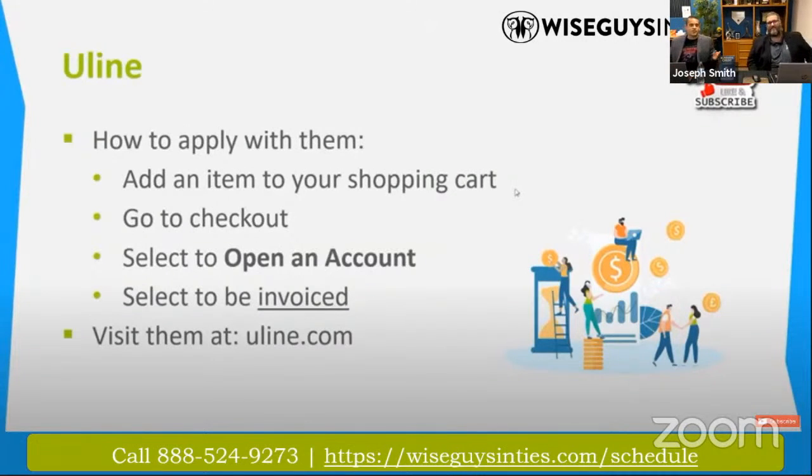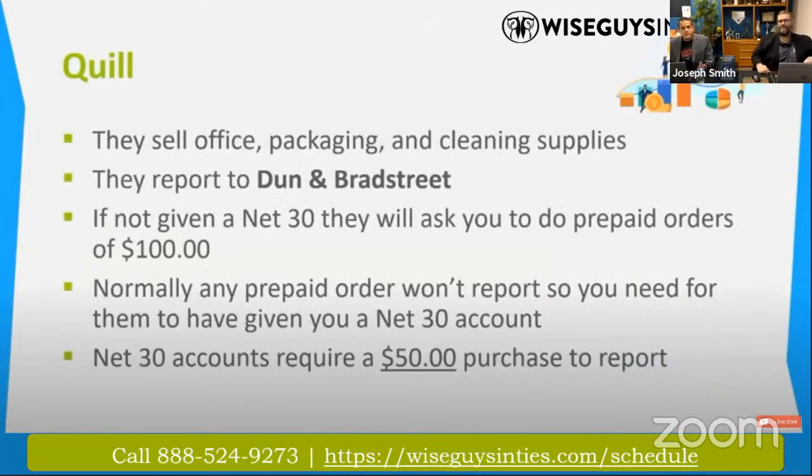How you actually apply to them: go to uline.com, find what you're looking for, find what you can use, add it to your shopping cart, go to the checkout, and then there's a little box there that you can select to open an account, and then you can select to be invoiced. Pretty easy process.